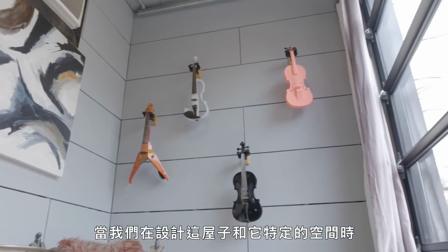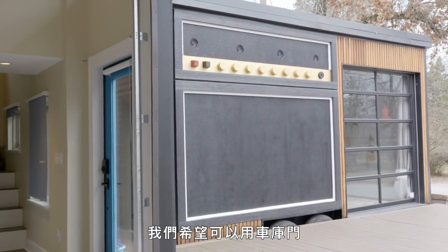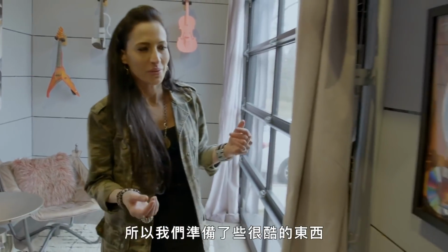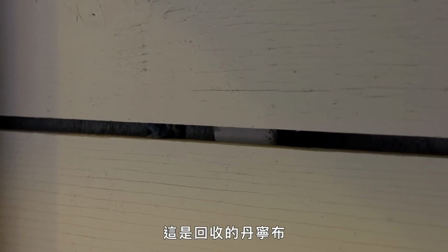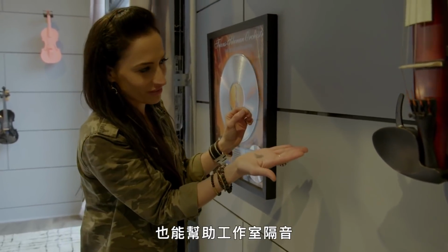When we were designing the house in this particular space, we wanted it to sort of mirror the main house with the garage door. When we were building the studio, we wanted to make sure it was somewhat soundproof. So we got something really cool. You can actually see it right here. This is recycled denim. That's the insulation and also helps soundproof the studio.